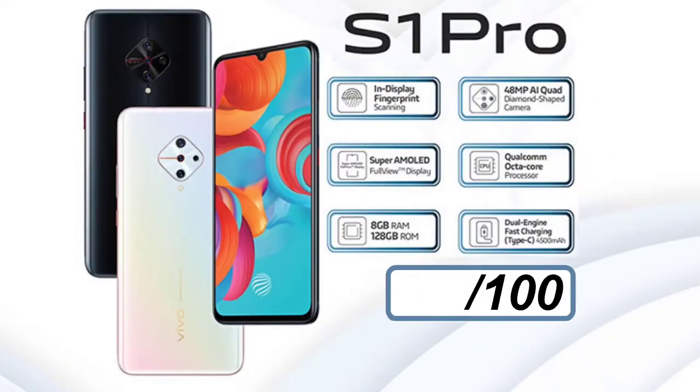Final verdict. Let us wrap up this video with the final verdict. The Vivo S1 is a great smartphone in the mid-range price segment. The cameras are great to capture quality images and also can record quality videos. It has a good configuration that assures a flawless performance. The device also comes with a good battery backup and massive storage. Overall, the Vivo S1 scores a magnificent 88 out of 100, and it is one of the best options to go for around this price range.